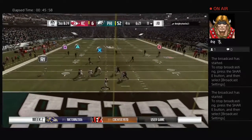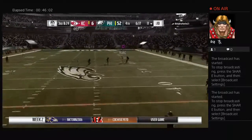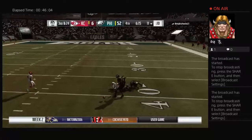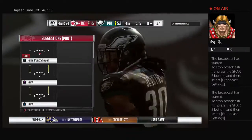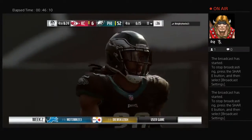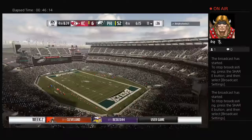From the gun, Ryan. He'll rifle this one deep right side. And incomplete. The contact made the ball roam free and brings up 4th down. Brandon, at least there's one bright side to that incompletion. What's that? It wasn't an interception.